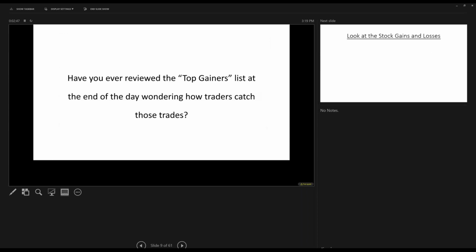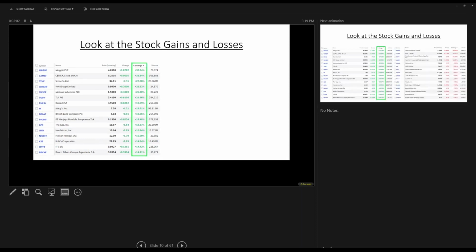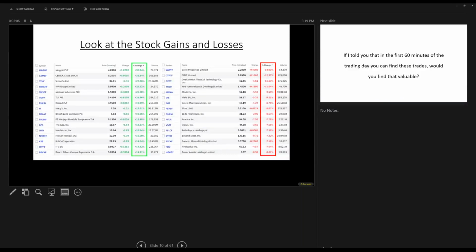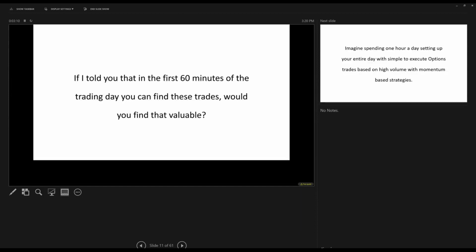Have you ever wondered how these top gainers became so big at the end of the day? How did traders catch those trades? Look at the gainers and losers throughout the day. You've got a list of stocks that are rolling up huge percentages, and a list of stocks that are rolling down by huge percentages. How do you capture those? Well, if I told you that in the first 60 minutes of the trading day you can find these trades, would that be great information or what?